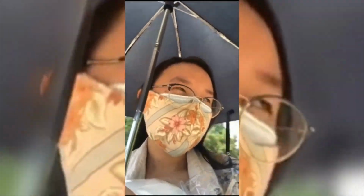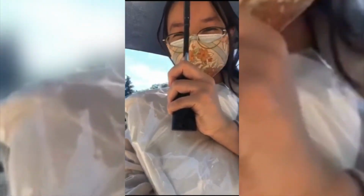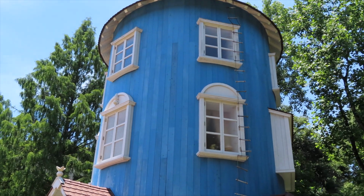So I just played an arcade game. It was only 500 yen, and even if you don't win, you still get a really small prize, like a pin. I managed to win, and now I'm stuck carrying this. There's still so much to explore! Oh my god! So yeah, I was stuck holding this plush for the rest of the day.